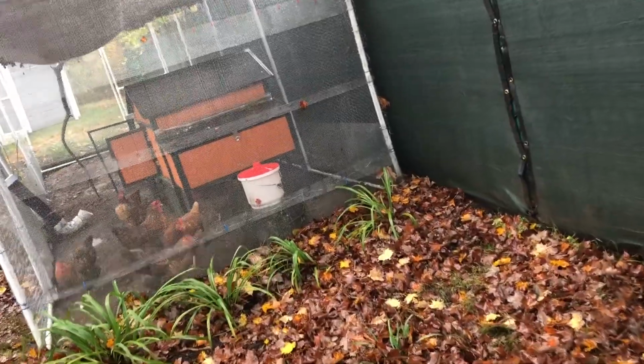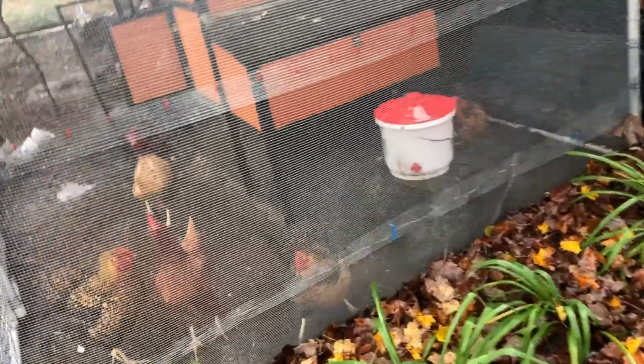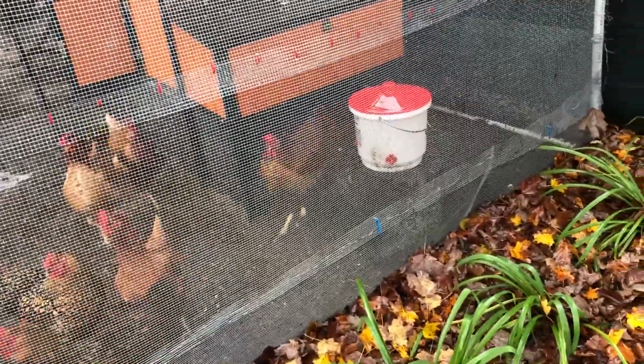Goodness, girls. I gotta get you some treats. Knock the water out of the tarp. Okay, I couldn't carry the umbrella and my little stick. I have my phone on at the same time.